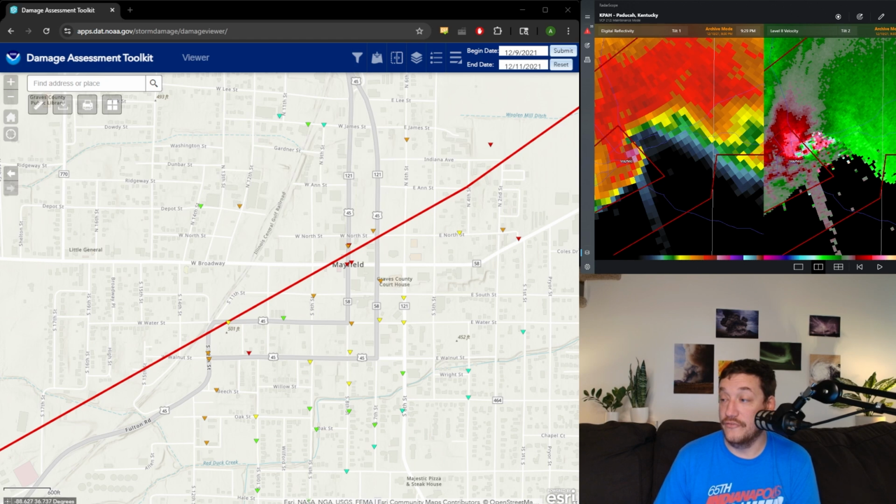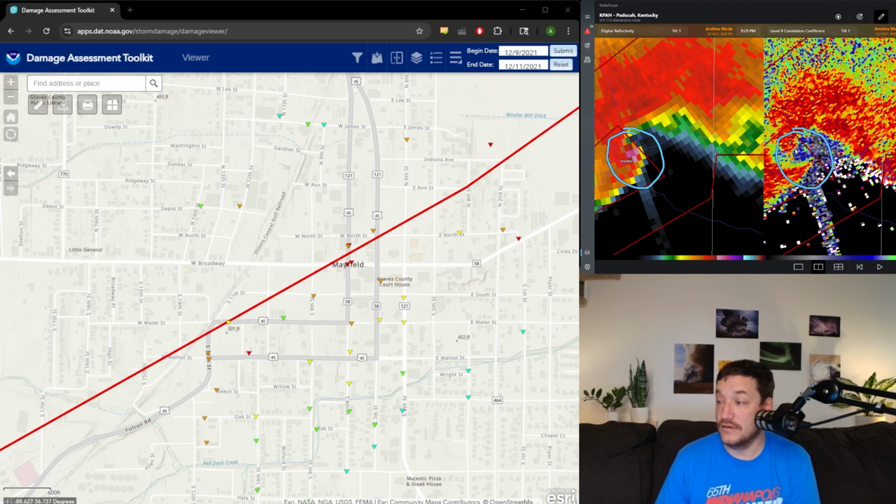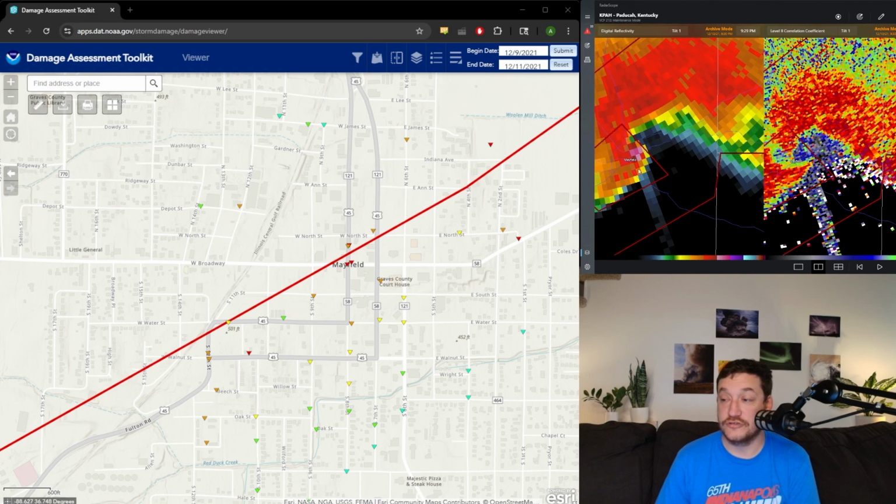it is not great. So if you look at this reflectivity, usually when you have that pink, it means there's a lot of things that are reflective in it. Hail, rain, heavy rain. This one is likely because there is a significant amount of debris in it. You can see right here this massive debris ball as it hits straight through the center of Mayfield, Kentucky. Straight through the center of it.